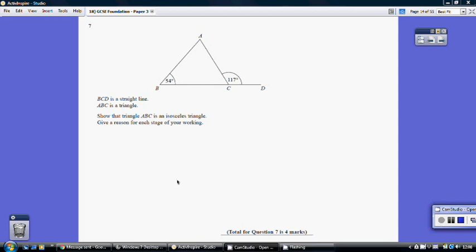Question 7. Now we're being asked to show that triangle ABC is an isosceles triangle. Now an isosceles triangle has 2 angles the same, not 3. Or if all 3 were the same, that would be an equilateral triangle. But we've got to show that this triangle has got 2 angles the same. So let's go and work out what these 2 angles here are and see if 2 out of 3 are the same.